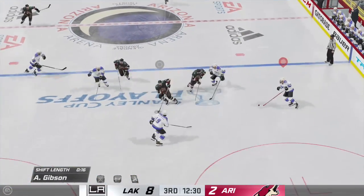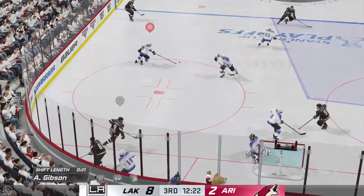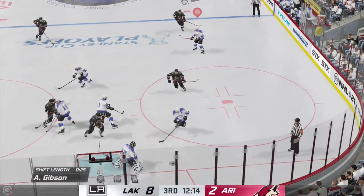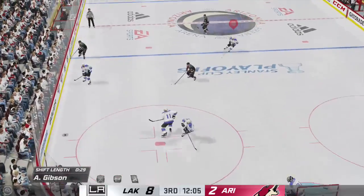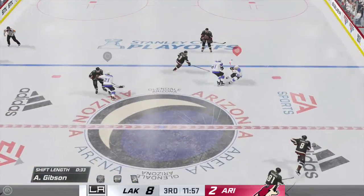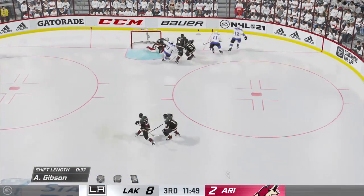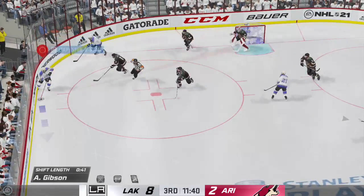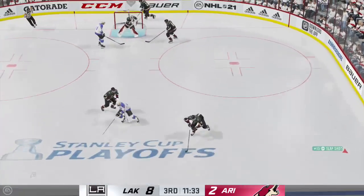Across the line from center. From the slot, fires away. Oh, what a blocker stop by Quick. Here's an opportunity in front of the net. Makes the save. Puck picked up by Doughty. Los Angeles with possession in their own zone. Gaining momentum in the offensive end. Here's a shot. How did he stop that one? Scrum along the boards. And it's freed up over to his teammate with a nice kick pass. Denies him on the slapper.